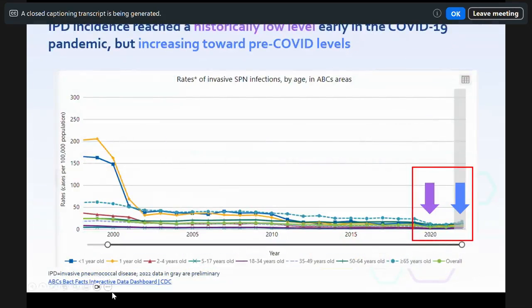You've seen this figure earlier, which shows changes in IPD incidence by year by age group in the United States, and the blue dotted line shows the trend for adults 65 years and older who currently have the highest disease incidence across all age groups. IPD incidence reached a historically low level early in the COVID-19 pandemic, but is increasing toward pre-COVID levels.